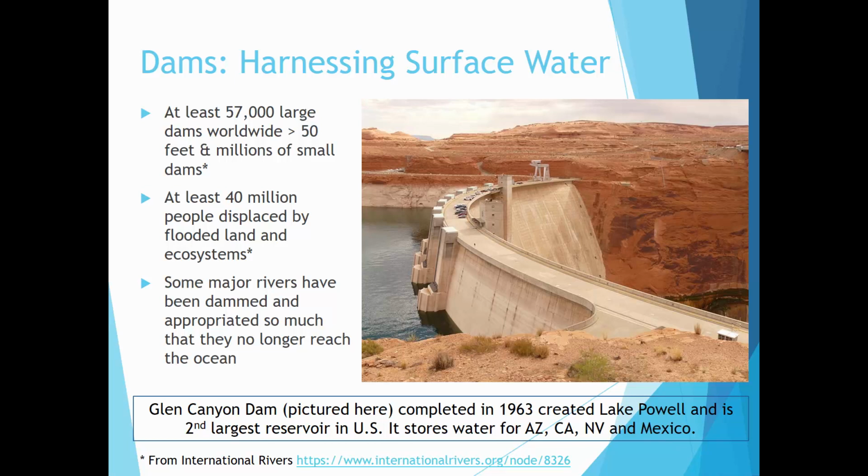Dams are particularly effective at harnessing surface water, and we find dams all over the world. They're not unique to any one country or continent. There are at least 57,000 what we call large dams scattered around the Earth, and a large dam is any dam that's taller than about 50 feet, and then there are millions of small dams around the world. To date, at least 40 million people are displaced by flooded land and ecosystems that result from putting in dams.